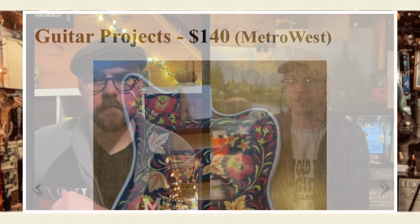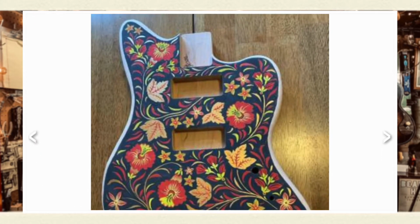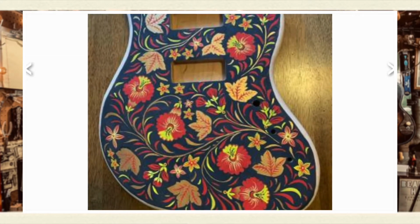All right. So, last one out of me is out of Metro West, someone has a bunch of guitar projects. I didn't look at any of the other ones, just the floral offset body, which is pretty cool. I don't know what he was asking for it, but it's sweet looking. It's super sweet looking. Yeah, you got a neck, man. I got a neck that fit it, some pickups.